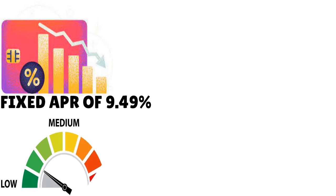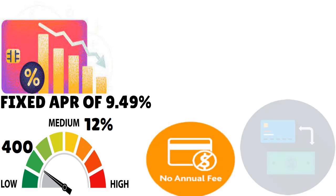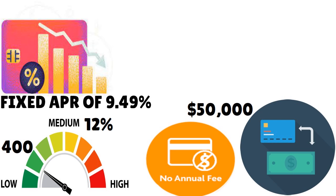Now, if you have bad credit, they're not going to actually charge you 9%. They'll probably charge you 12% or 13%. Either way, it's still worth it. And the minimum credit score they want you to have is 400. And this card charges no annual fee, and its credit limit goes up to $50,000.